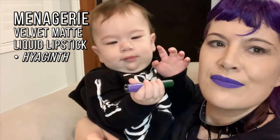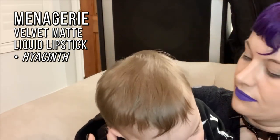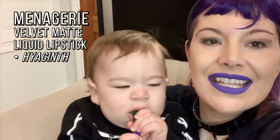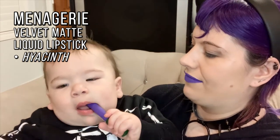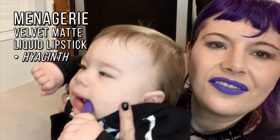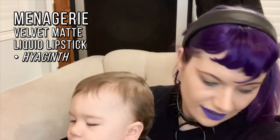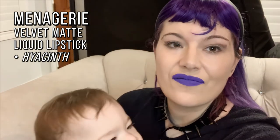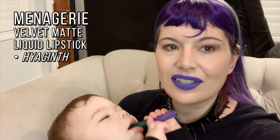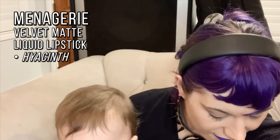This is Menagerie Cosmetics in the shade Hyacinth. That passed. Oh, it came off a little bit. Failed. So this is one of the lipsticks where sometimes you kiss them and it's fine, and sometimes you kiss them and it comes off. I do find that it kind of ages throughout the day, where when it first dries, it's okay, and then later on, it will fail more. It also fails more if you do like two layers.